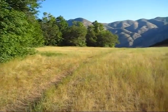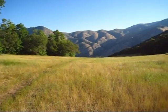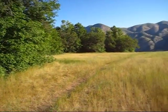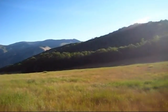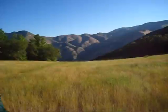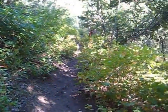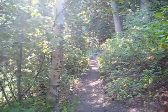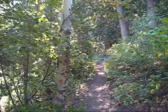Here's some really nice views about half a mile outside of Windy Pass. Just running through this meadow. Just beautiful views. Again, about probably 5.5 miles to Windy Pass. Right now I'm still heading up to Windy Pass, probably about 3 miles away. But right now this is a beautiful spot where there's lots of shade, because later in the race there's not much.